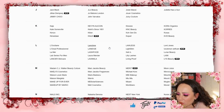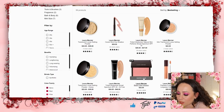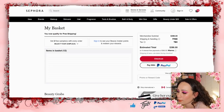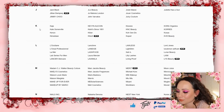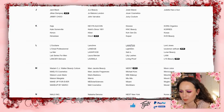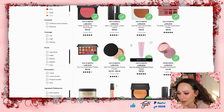What do I want? Where was I just at? Okay, Laura Mercier. I wanted a couple blushes. Some of their blush colors look really pretty. I wanted passion fruit because I like pink. I also want Bellini though. Oh, no, I'm not ready. $386. Why have I not been paying attention? Okay. So I've been wanting that. Laura Mercier, I don't know. Are they doing well? Are they selling things? I feel like everybody gets PR from them, but then never talks about it. So I want PR from them. I love Laura Mercier, even though I also don't use their products like that.